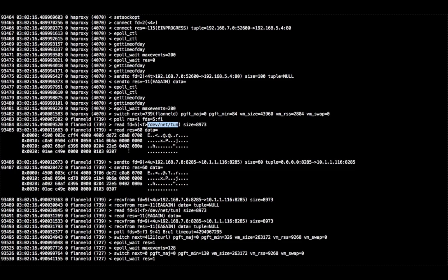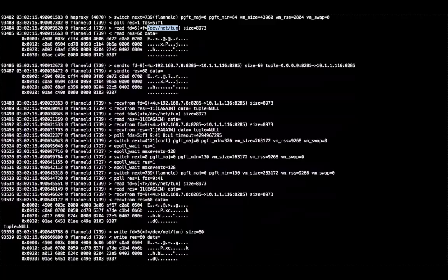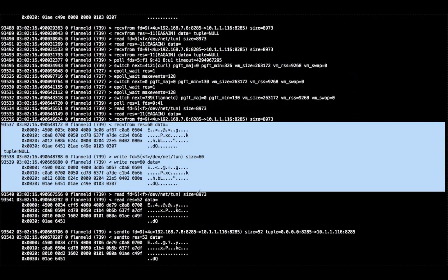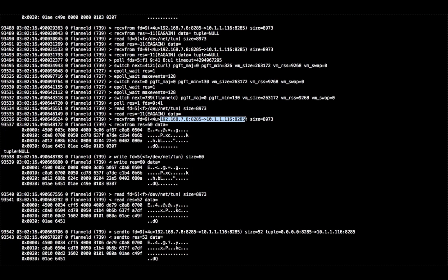So this is the first part of the TCP three-way handshake. Then I have that flannel goes with the second part. So I can see that the second part, the SYNACK, comes from the other host. In fact, it is received from the tunnel. This byte stream is received from the tunnel and is forwarded to the container by writing into the dev-net-tun interface. And this was the second part.